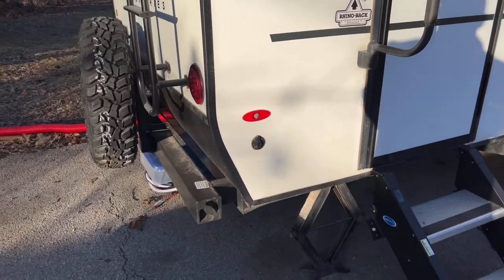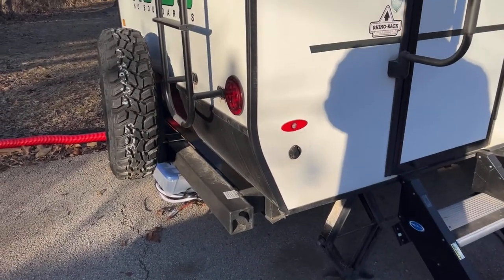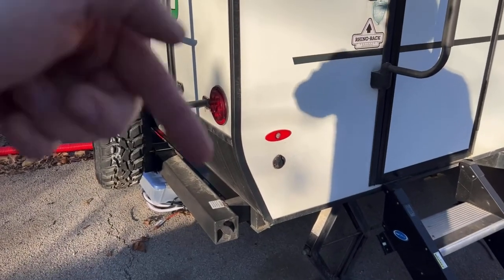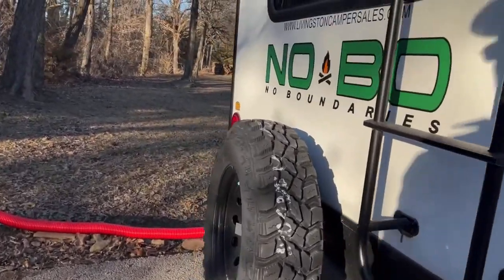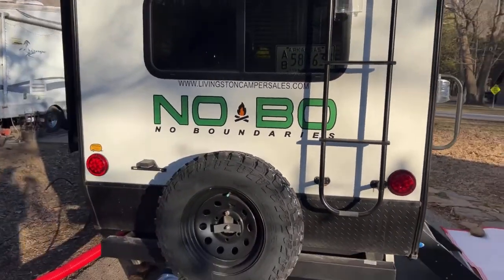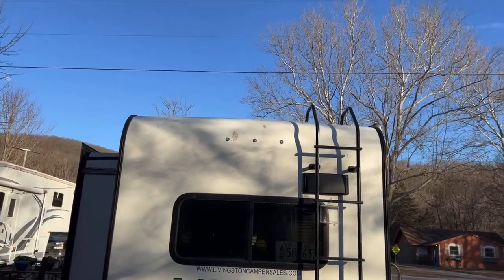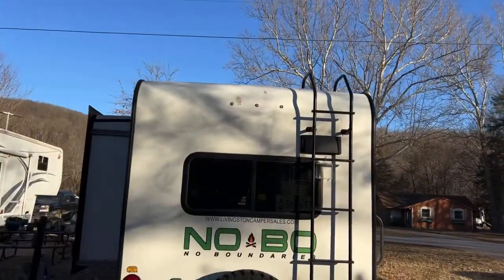Got my jack stands turned on. Those are also manually cranked, but if you put a socket and drill and stick it in there, it'll just shoot down. Looking at the back, I guess the original owner bought it from Livingston Camper Sales, wherever that's at. Already got a little poop on there. Thank you, birds. Yay, because there's a tree above me.